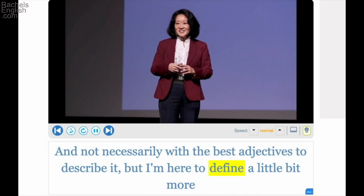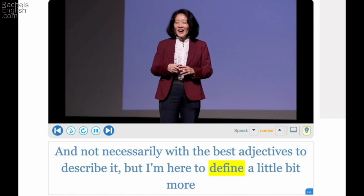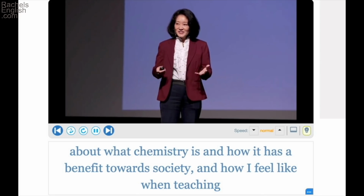Here's another example. But I'm here to define a little bit more about what chemistry is. Define more about what chemistry is. Describe clearly and completely. What is chemistry?